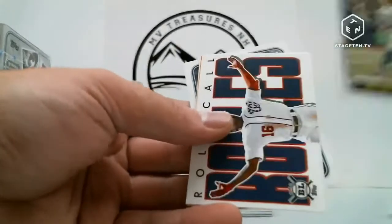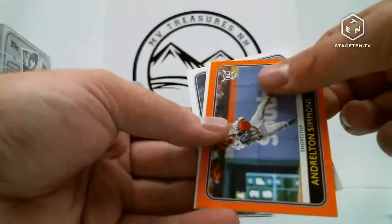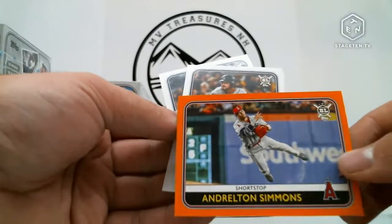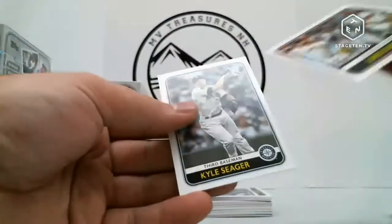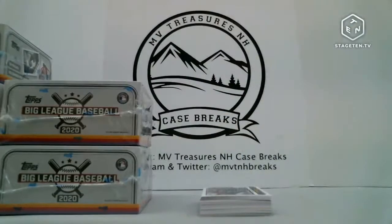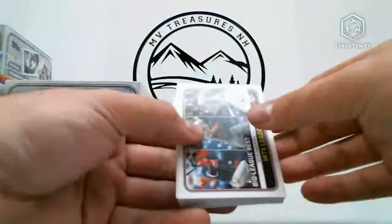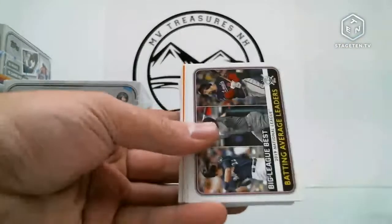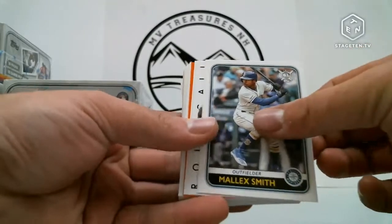Bo Bichette, rookie for the Blue Jays. Roll call, Victor Robles for the Nationals. Orange for the Angels. And Dansby Swanson. Saves leader going to the Astros. Hits leader for the Braves, Ozzie Albies. Batting average leader for the Brewers, Christian Yelich.